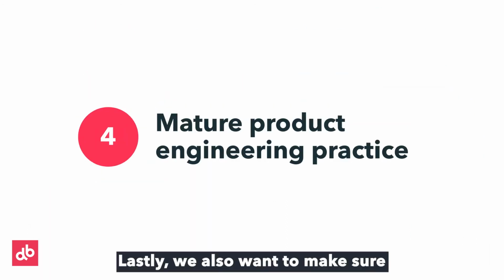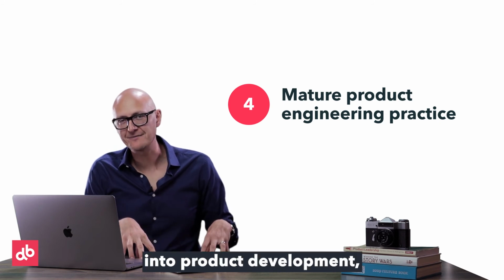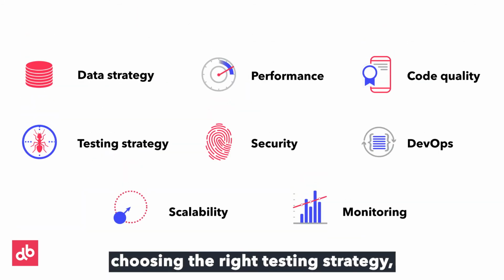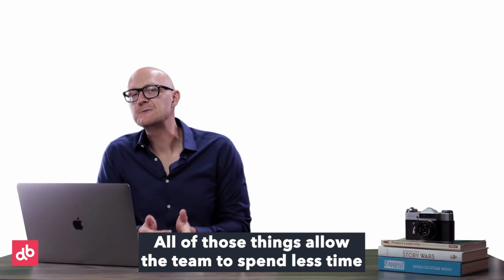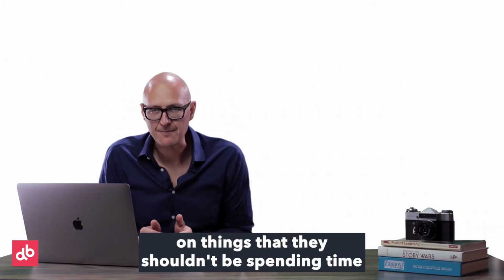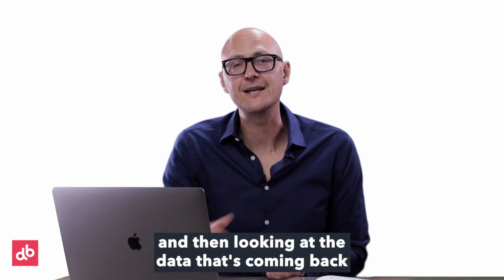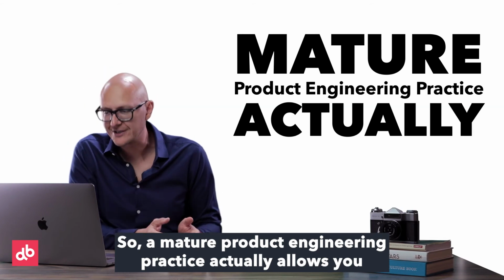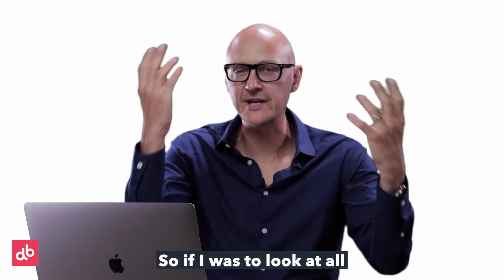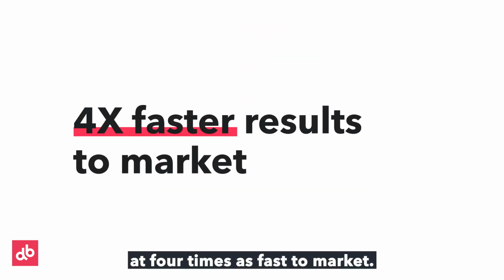Lastly, we also want to make sure that teams have a mature set of disciplines baked into product development. Choosing the right testing strategy, building out an automated pipeline, having automated tests, and so on and so forth. All of those things allow the team to spend less time on things that they shouldn't be spending time on and more time on actually productizing the product, shipping features, and then looking at the data that's coming back from the field. So a mature product engineering practice actually allows you to move faster. If I was to look at all of those 4 things, you combine them and that's how you arrive at 4 times as fast to market.